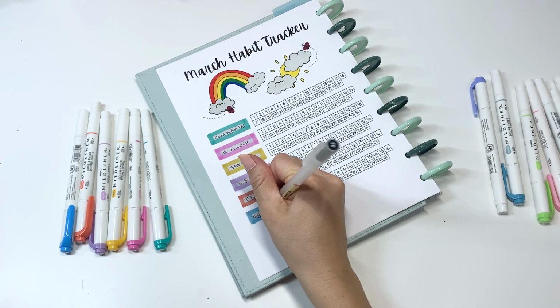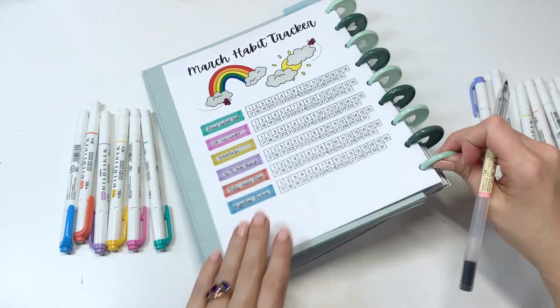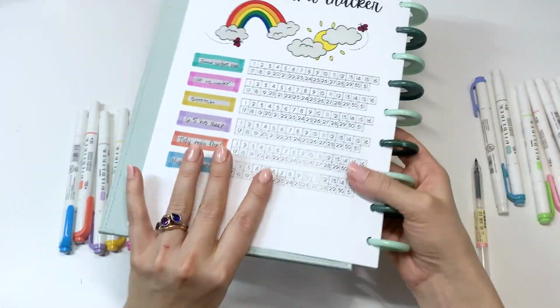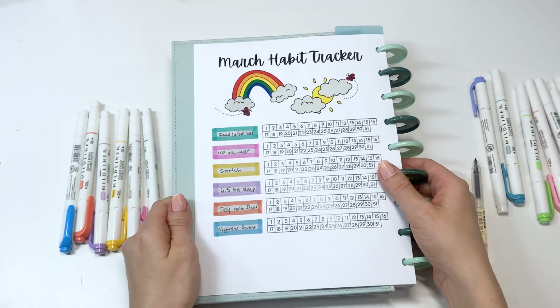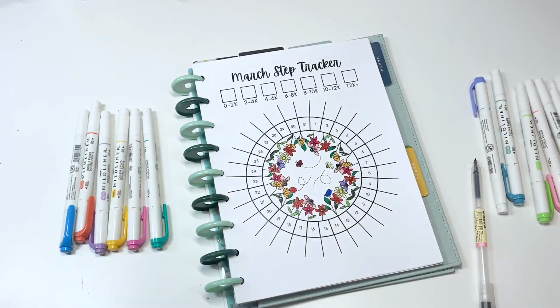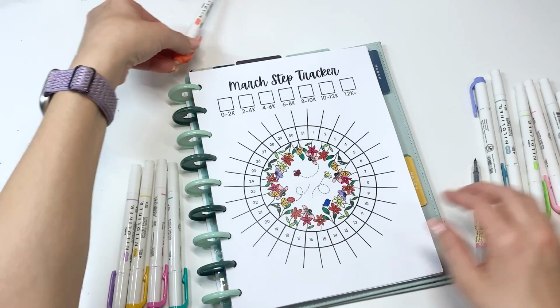I like to think of habit trackers as things that you're trying to work on to put into practice that become something that you do without even thinking about. So my habits change over time, and as one thing becomes normal, then I'll let it go and add in a new habit that I'm trying to cultivate within myself.